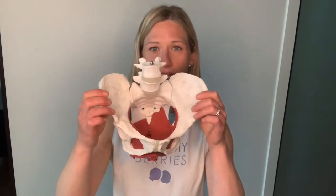This is our pelvis, and all of the red is pelvic floor muscle. You can see it literally forms the floor of our pelvis. It starts at the very top around the clitoris or the pubic bone, goes all the way back to our tailbone, out to our sit bones.